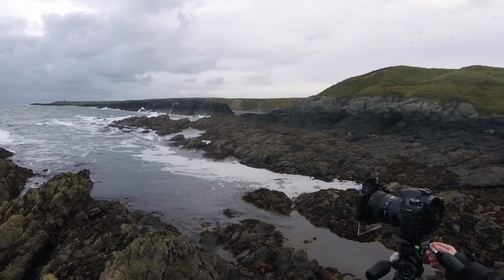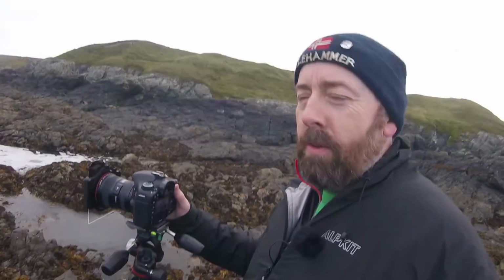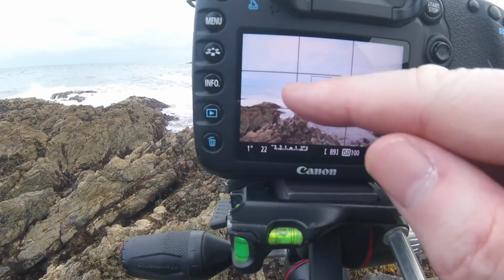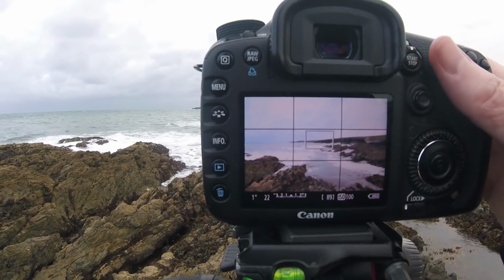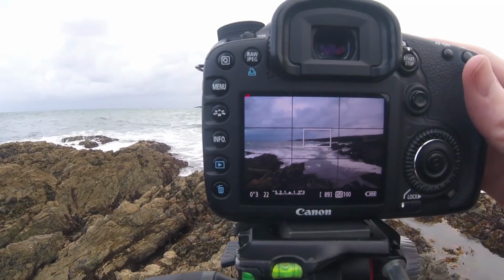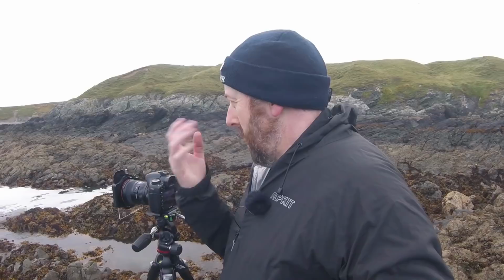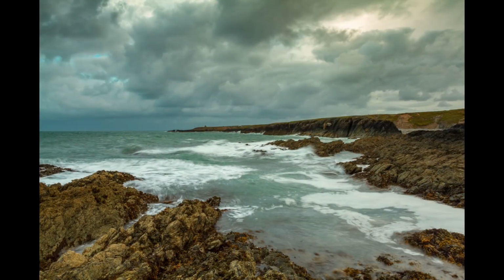So I've come down to the water just to get some of this wave action. Sorry, I've not got the best footing, but hopefully you get the idea here. Using these rocks as leading lines pointing towards the horizon, using this little inlet pointing towards the horizon. I've got what's left of my filter in just for the sky. It's a graduated ND 0.9, and I'm on f/22 just to give myself a big depth of field, but more importantly the slow shutter speed. It's given me a quarter of a second shutter speed, and let's have a look.